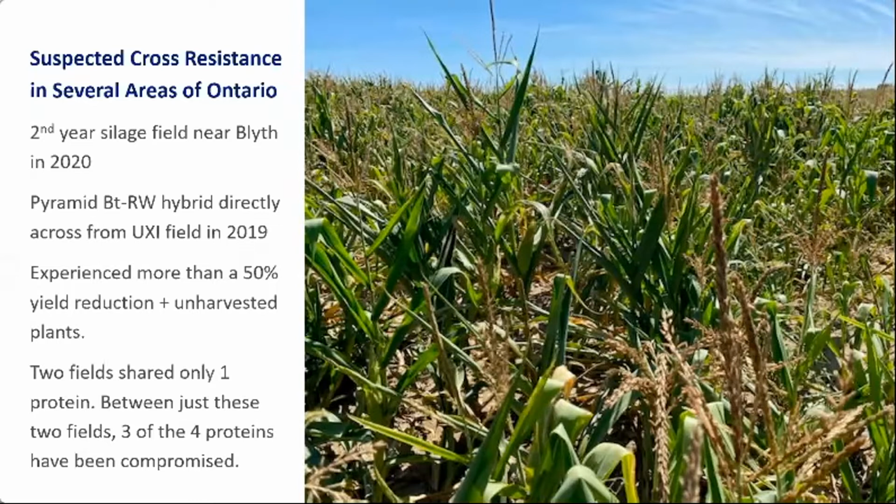And what's interesting about this scenario is that between those two fields, those were two different hybrids, and they shared only one Bt protein in common, meaning that between the pairs of proteins that were in each of these fields, 3 of the 4 proteins were compromised. And this is just one example. We know the Brussels area and other regions saw multiple fields showing signs of resistance and requiring testing to be done.